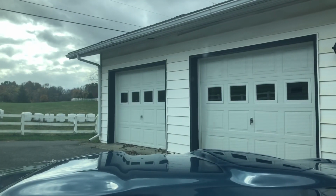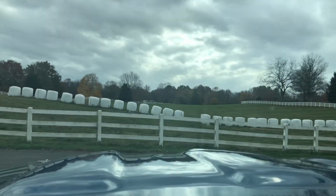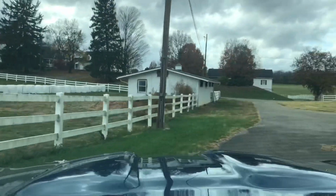Baby home. And it's power steering fluid. She's whining.